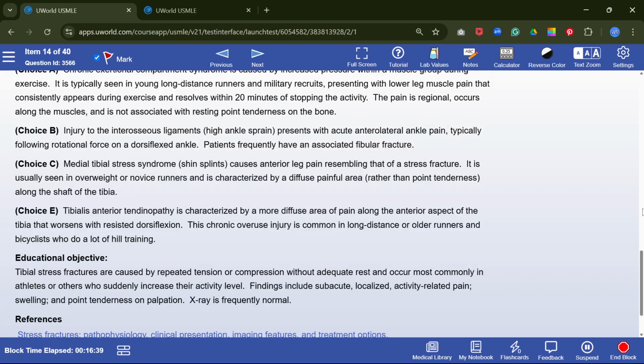Tibialis anterior tendinopathy is characterized by a more diffuse area of pain along the anterior aspect of the tibia that worsens with resisted dorsiflexion. This chronic overuse injury is common in long distance or older runners and bicyclists who do a lot of hill training.